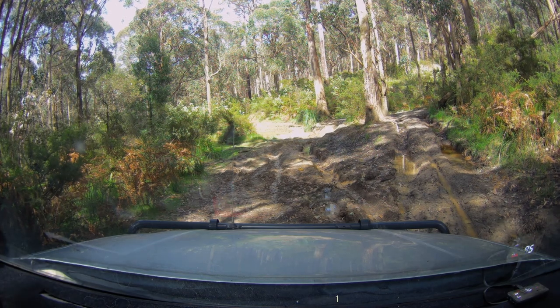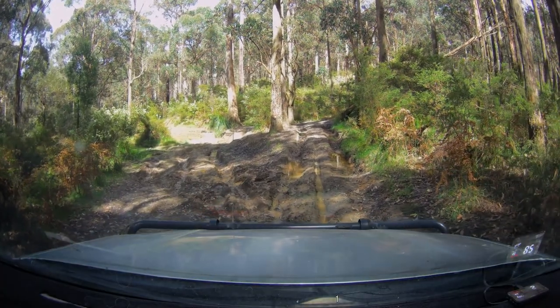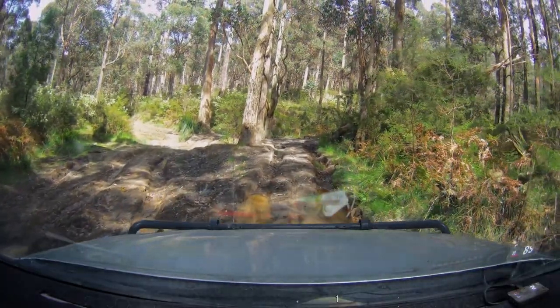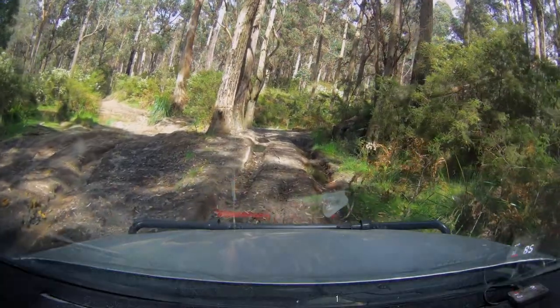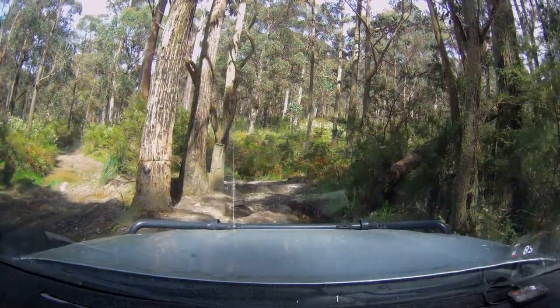Welcome track. It's not very welcoming, but we'll see how we go. There's a lot of tree roots here.